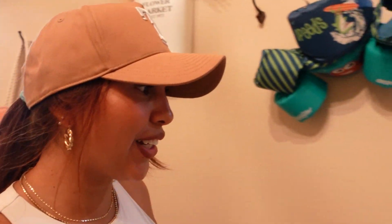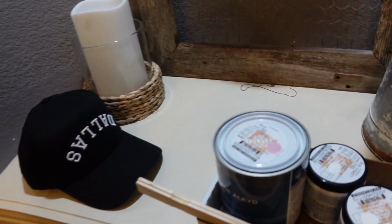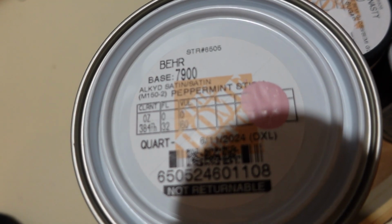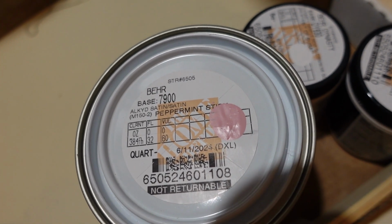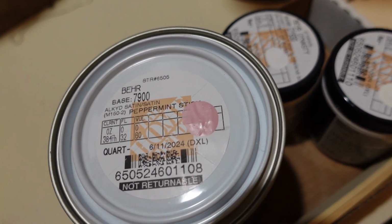We just got back from running our errands. Josh has already started putting the kitchen together, but I wanted to show you the paint samples that we got. So we ended up going with this color, Peppermint Stick, for Ellie's kitchen. I think it'll match her wallpaper pretty well.